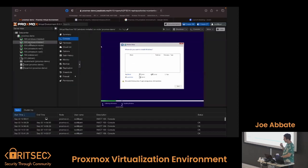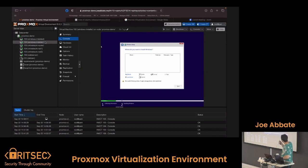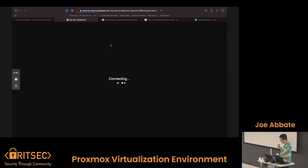So this is a Proxmox node. This is what it looks like. Great web console. So you see what I have, Proxmox demo. And over here we have a bunch of different virtual machines that we can access. First thing I want to go over is kind of how a basic machine will work.